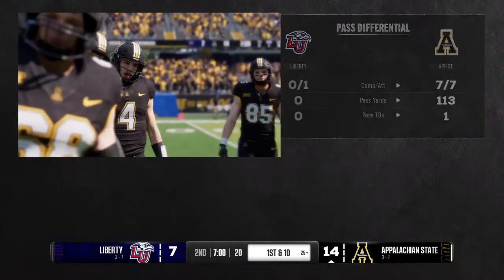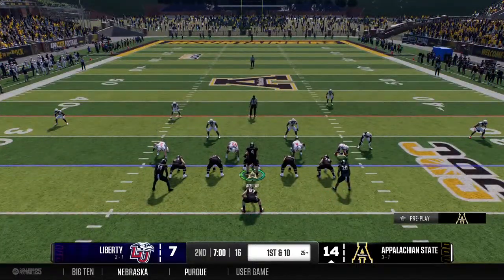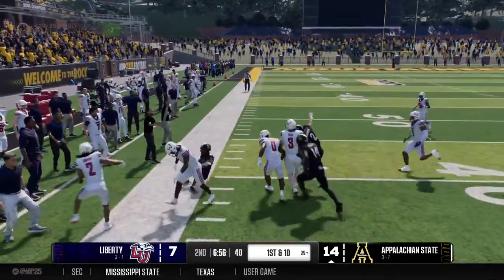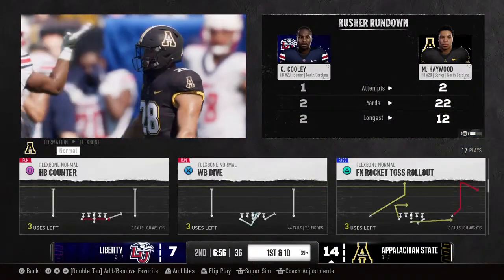Appalachian State regains possession, and the Mountaineer offense heads to the field. They unleashed an aerial assault last time that took them right to the end zone, David. So, Reese, with that drive, I think you've accomplished something you wanted to accomplish. Make this defense think. You put them back on their heels.